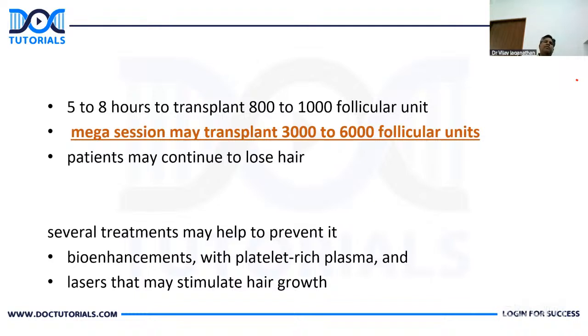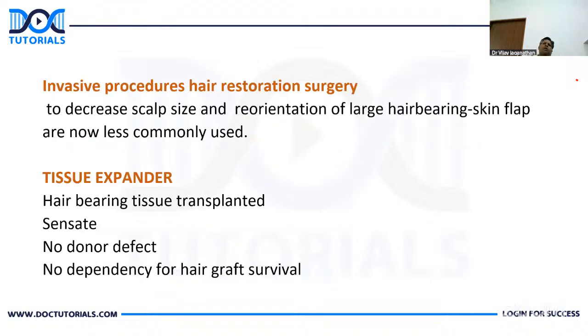One main thing is, even though we are transplanting, the patient might continue to lose his inherent frontal hair. Several treatments are there to stabilize that, such as PRP therapy or laser stimulation of hair growth, etc. So this is a short summary about hair transplant.